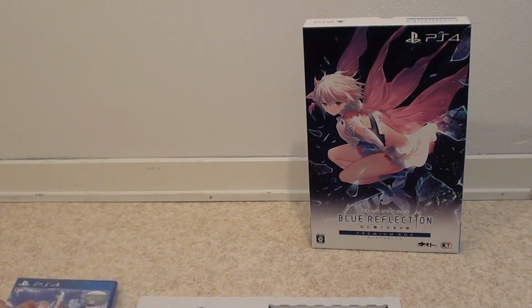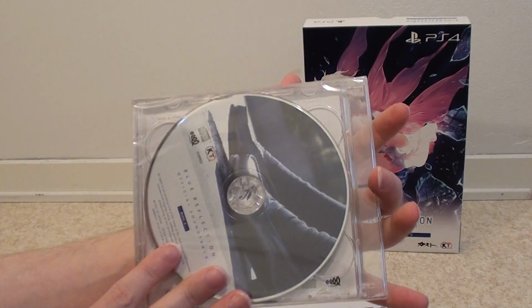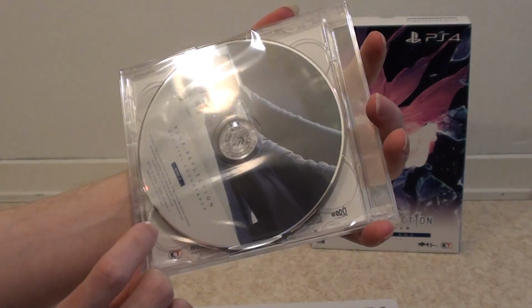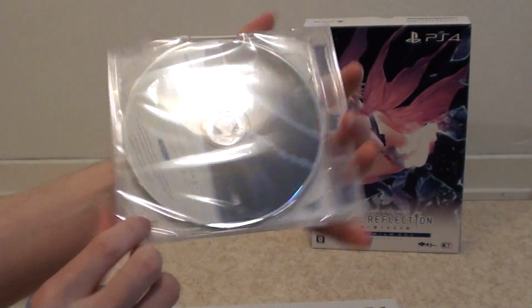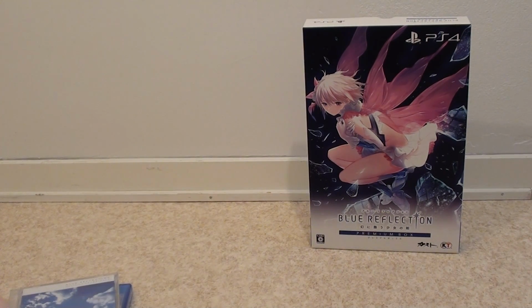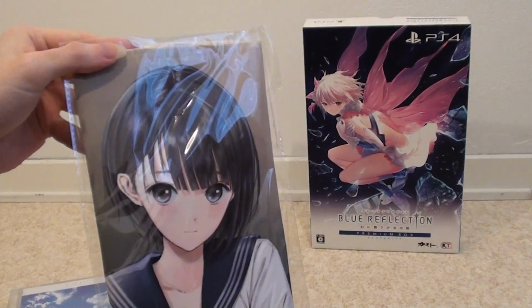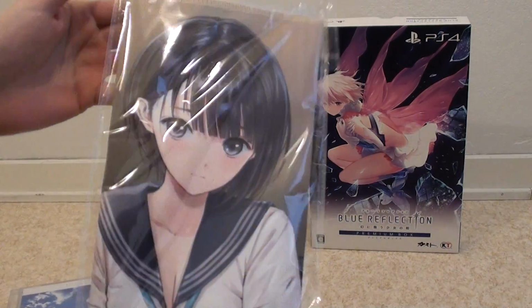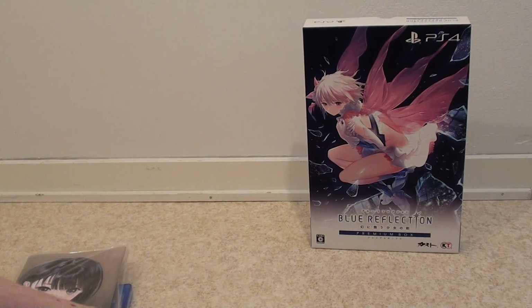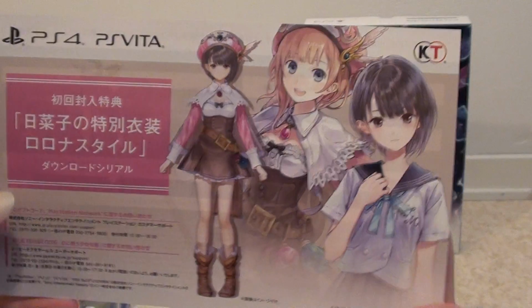The game itself, of course. Soundtrack, quite heavy. I believe there's actually 3 CDs, so okay, it says disc 3, so not just a sample for sure. And a poster, I believe an actual cloth poster, not just a paper one. And some codes for different sides, and also outfit DLC themed on other Gust games.